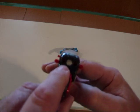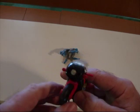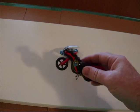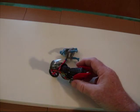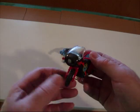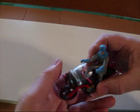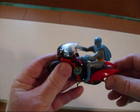Got two ports here where you can insert rockets and they can be fired. I don't have rockets. I know you can buy replacements. I've just never got around to getting them. But I like it. It really sets off a display of Batman stuff. Very displayable.